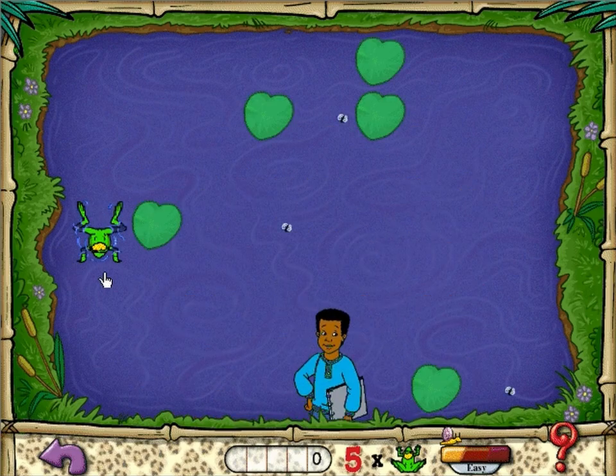Help Arnold gobble up those delicious flies by moving him around the pond. All you have to do is click where you want him to go. But watch out for those hungry snapping turtles. They just love to have him for lunch. If Arnold really gets in trouble, you can click on one of the lily pads and he'll hop up there. But be careful. He can't stay there for too long. Need help? Click on the question mark.